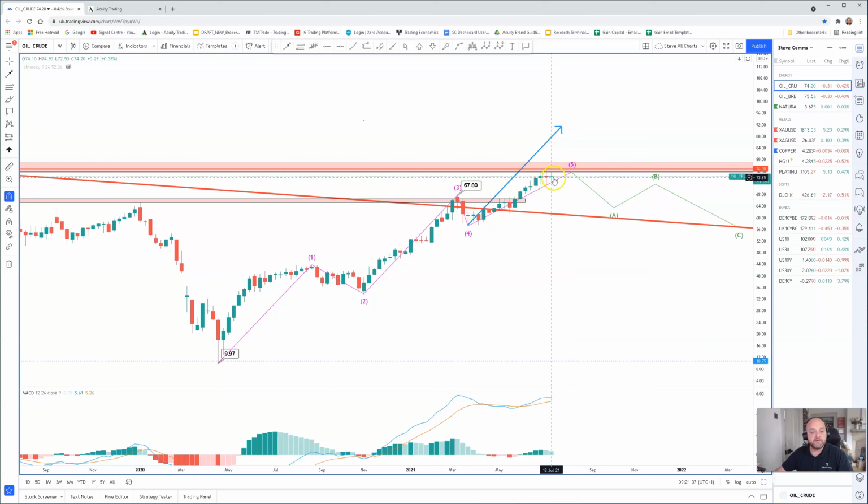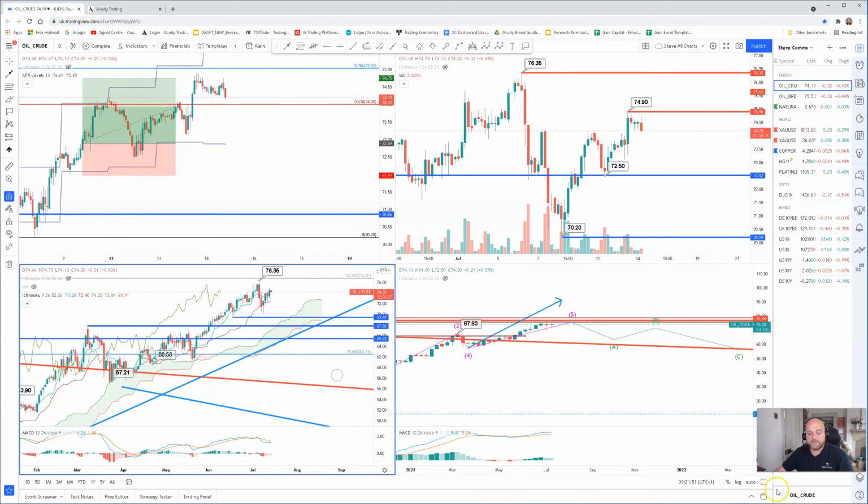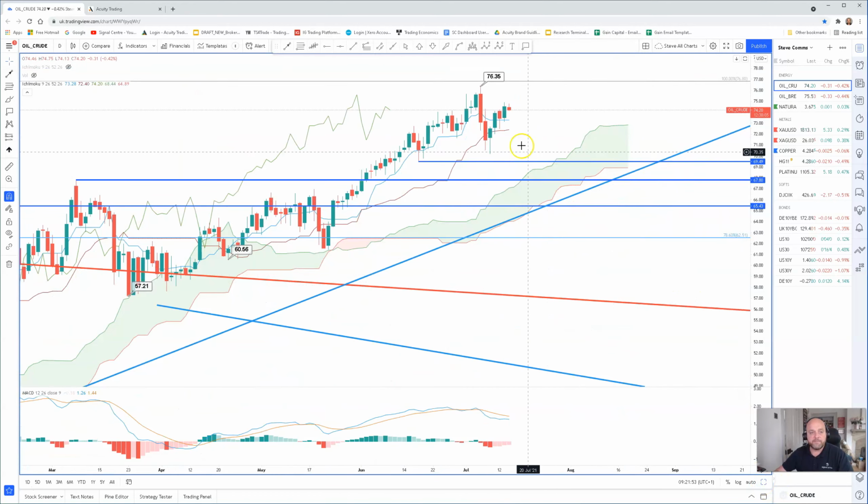We should really look for confirmation of this with a close below $70 on a weekly basis, but we're not seeing it yet, so there is still potential for a little bit of a retest of this resistance band. On the daily chart, 76.35 was the recent swing high, and we had a move back down and reacted from just in front of $70. And then we're sitting here nicely at $74.